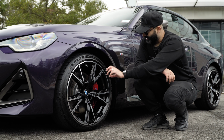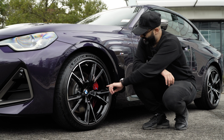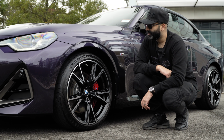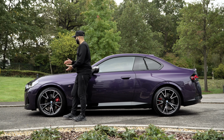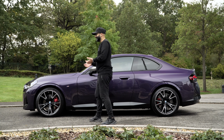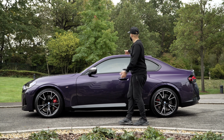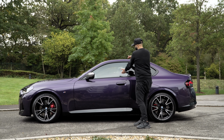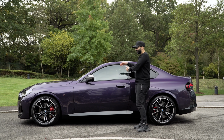It's got a fairly large brake caliper and disc setup, and these are also available in red or blue depending on what you like the look of. If we take a look at the side profile of the car, it's actually quite sleek, and I really like the fact that this window gap here is very narrow, and it's very reminiscent of the M2 and 1M.